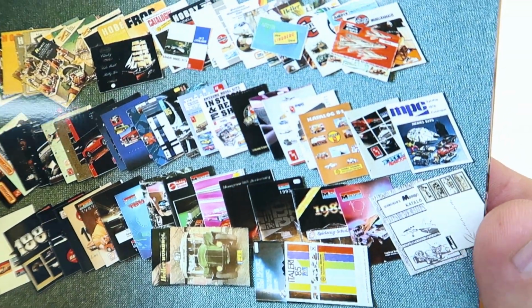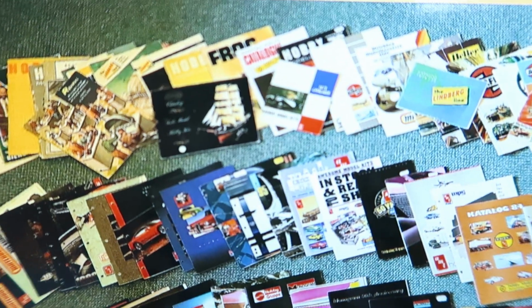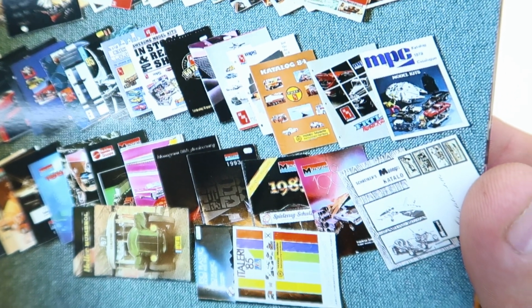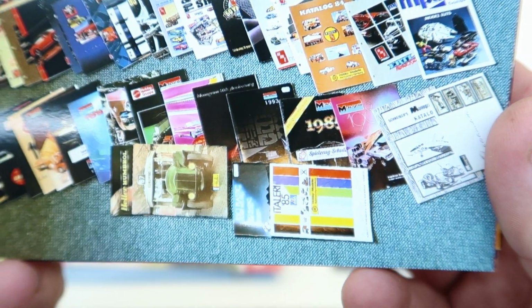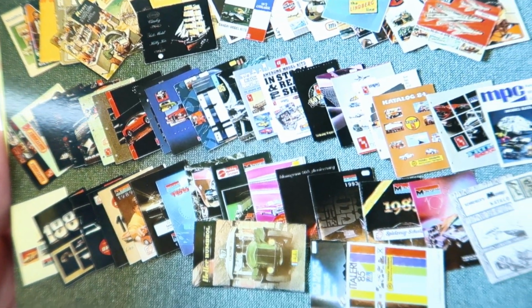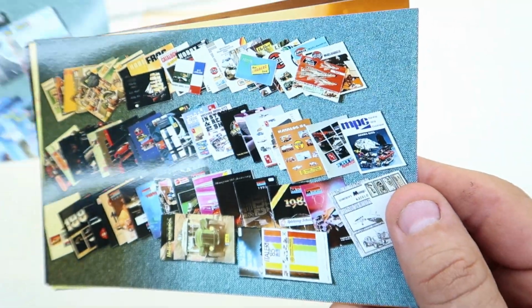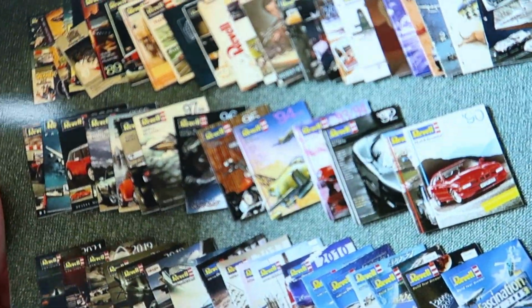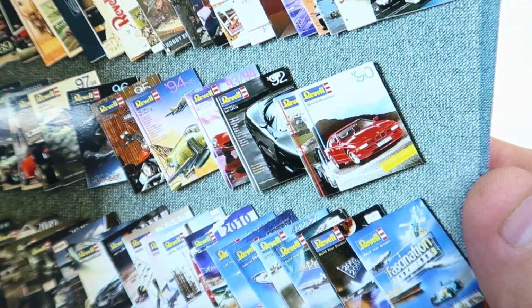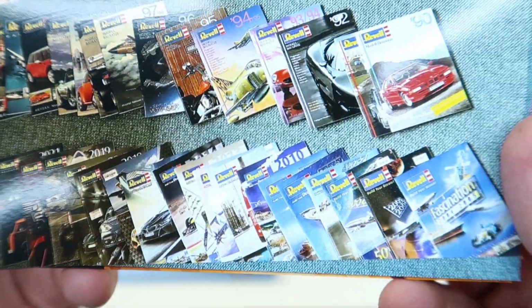Here's a picture of all these catalogs going way back. Airfix, MPC, AMT, Heller, Monogram, Matchbox. I see all of them. There's a ton of them. Very cool. Here's all the Revell catalogs that he's got. Got them all laid out. And such, it looks like everything in your workshop, Ralph, is so very in place and neat.